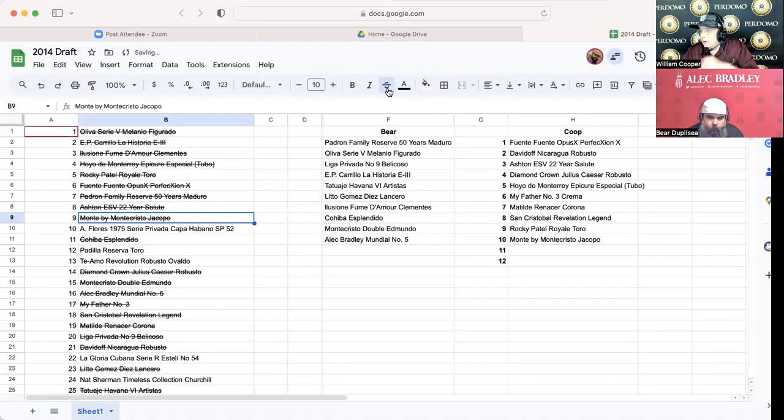So this is the end of the Cigar Aficionado draft, and there are 5 cigars that did not make it. Number 1, the A. Flores 1975 Serie Privada Capa Habano SP52. Padilla Reserva Toro. Te Amo Revolution Robusto Ovaldo. La Gloria Cubana Serie R Esteli number 54. And the Nat Sherman Timeless Collection Churchill.